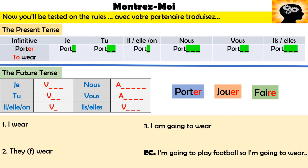Alors, mes petits, right guys, if you listen to me now, you had a go at this. Let's break it down and see what you know. Donc, le premier, I wear. This is the present tense. So, you need to take from the top. And what do? Porte is the verb to wear. Chop it off. Ending changes. All you need is je porte. Change the ending. Follow the pattern. This is how you say I wear.